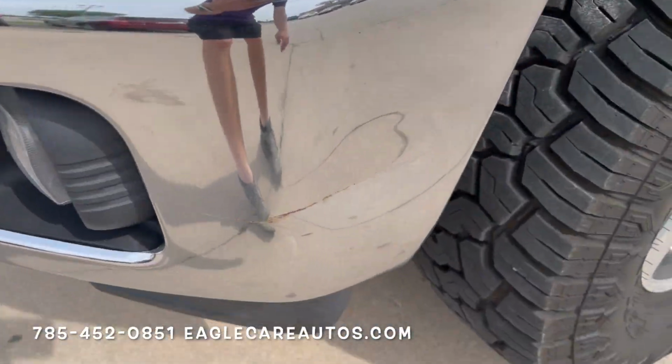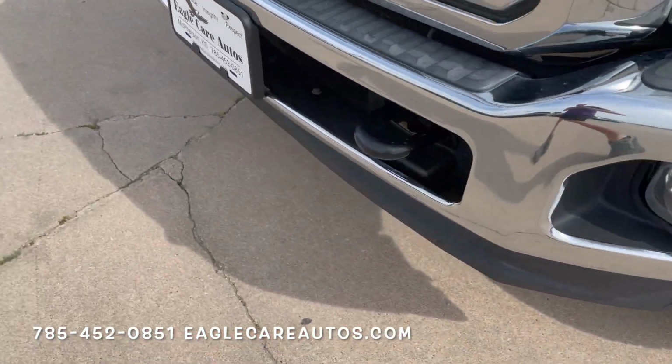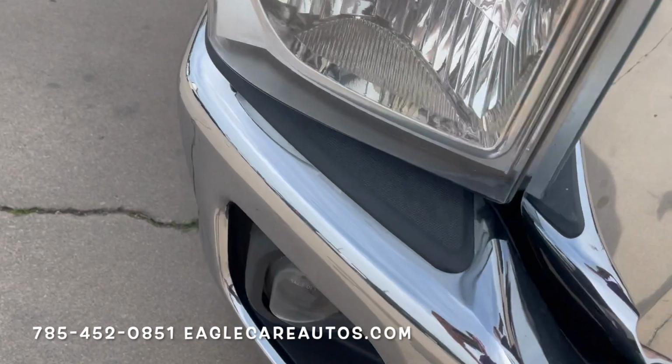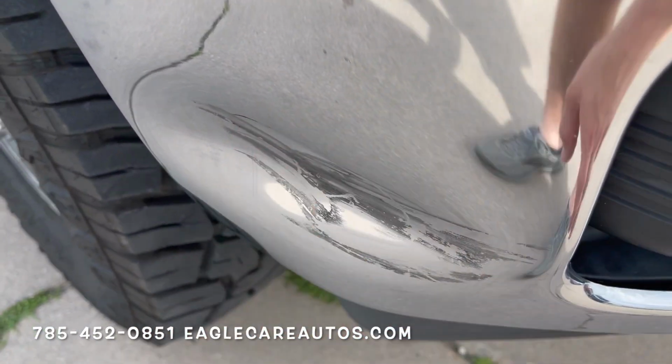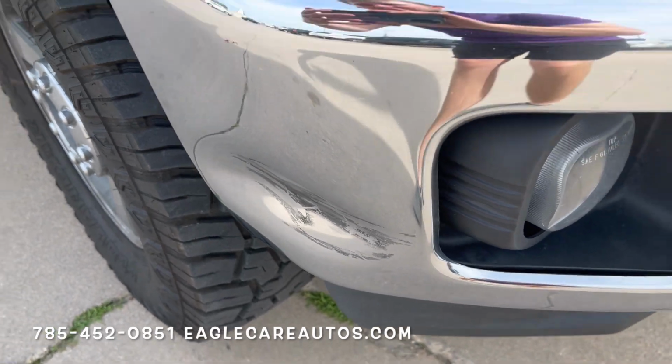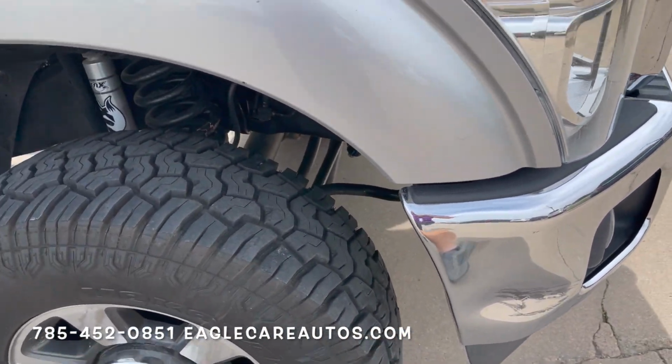We have one little dent on this driver's side. It's not too bad at the bumper. On the passenger side, there is one little dent and scuff right here, but that could probably be pushed out, and since it's in the bumper, it's not any big deal. That's about the worst spot on the whole truck.